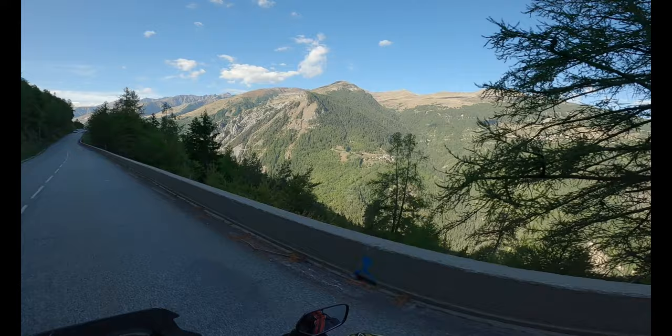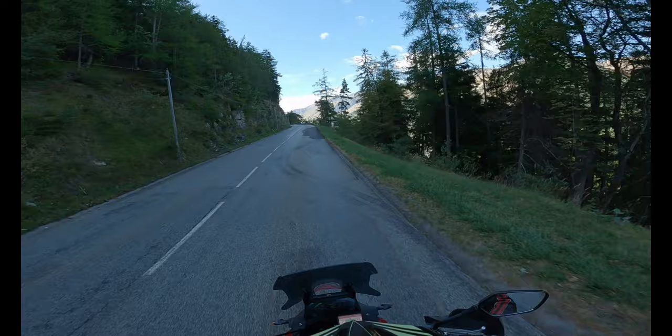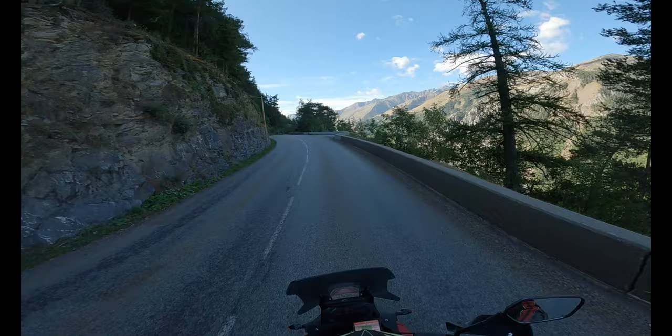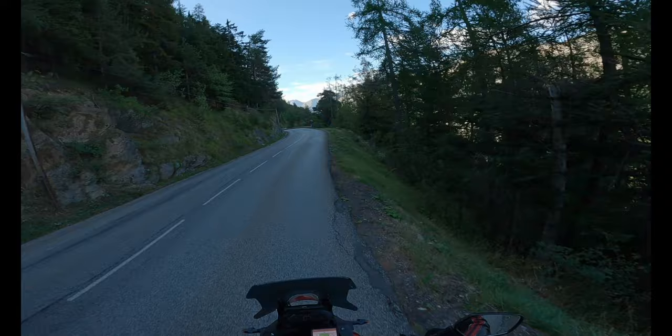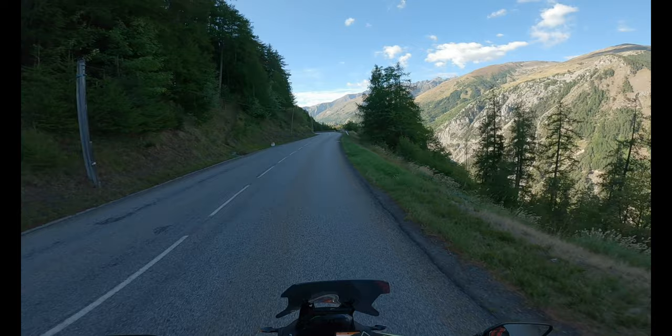Anka will be feeling safe today because we've got a bollard on the side. Oh, no, we don't. Yes, we do. Now we don't. Anyhow, beautiful day in the mountains. We're on the cool side at the moment. In the shade, it's only 9:46 in the morning.